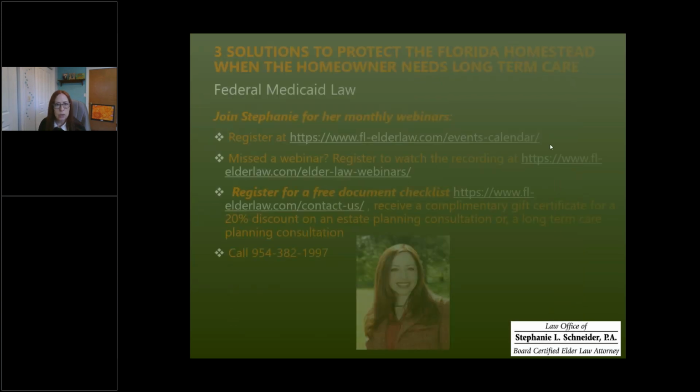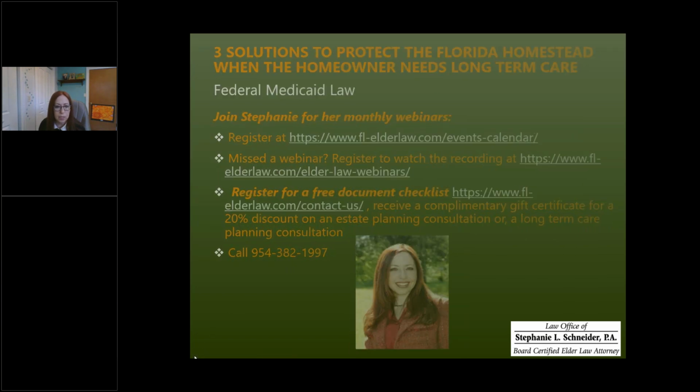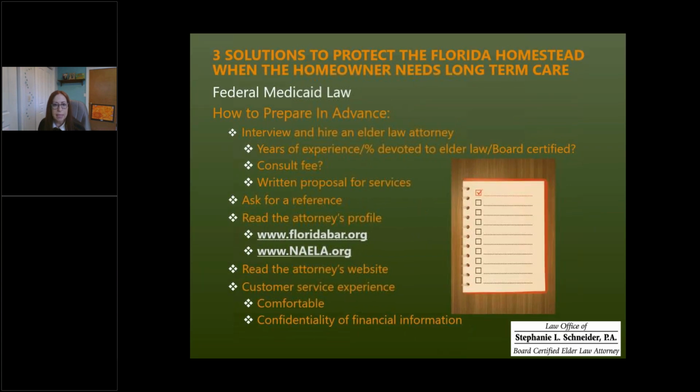So how do you plan in advance? Well, you plan in advance, first of all, by finding a qualified elder law attorney. You want to ask that person how many years of experience they have, what percentage of their law practice is devoted to elder law compared to other areas of practice, because that's going to tell you if somebody's trying to be a generalist, trying to dabble in this, who isn't going to be up to date and know the rules and laws and the changes.